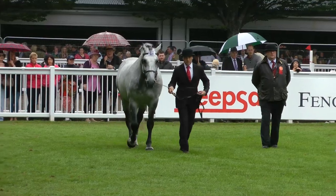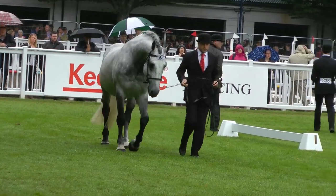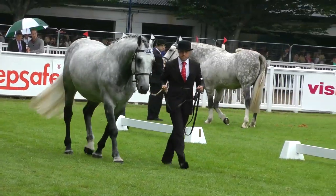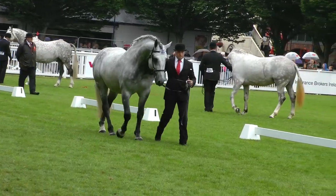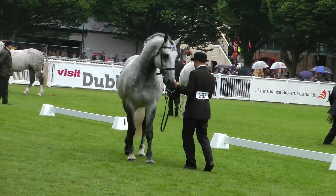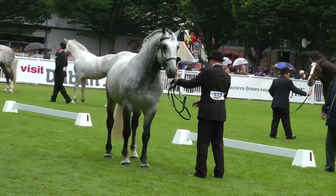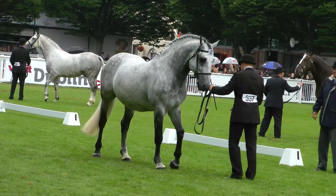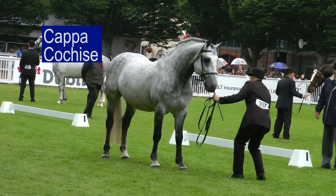Then up before our two judges will be 337 in your catalogues. 337 Capica Cheese is a 12-year-old grey by Fast Silver. The dam is Kelanine Mist, the sire of the dam Gold Mist, and Capica Cheese was bred by Aoife O'Regan from Leap in County Mayo.